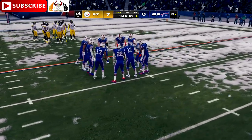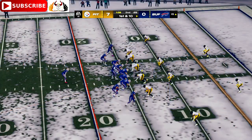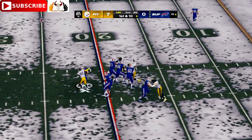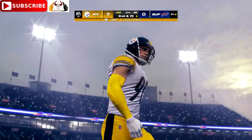We didn't need to ask around the league, but we got to confirm this guy's a good player. They've got to find a way to get him more involved, call a few more plays that target him. Absolutely, because here we are toward the end of the first half, and that's the first target, not just the first catch, first target. And he'll go down, brought down at the 20-yard line.